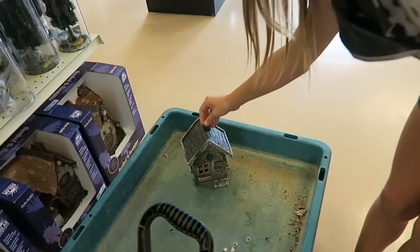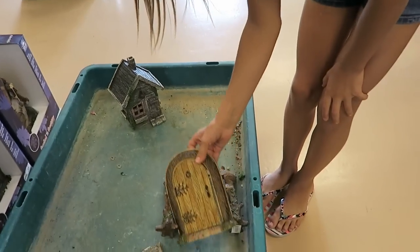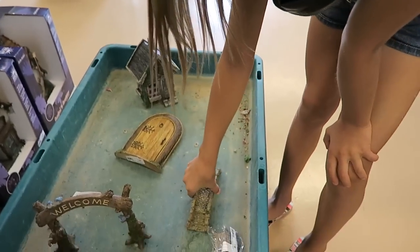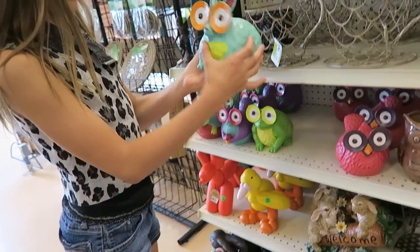She's got another house. No, it's a shed. It even says it, fairy shed. And then we got this to put on the log, so it's like an open door. And then we got this. Because we bought a bunch of sidewalks for no reason.